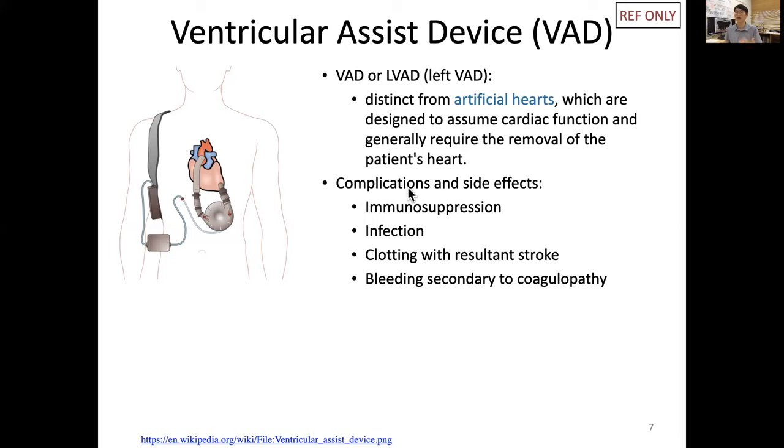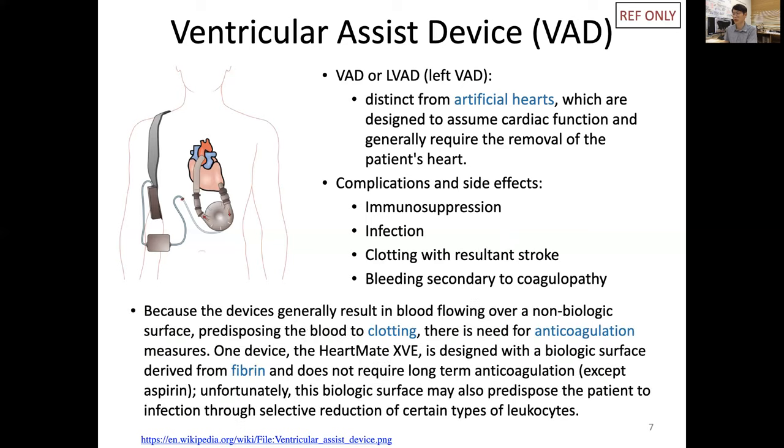So there's a number of these side effects and complications. The patient needs to be well informed about this before the VAD surgery.